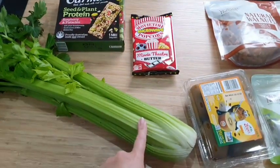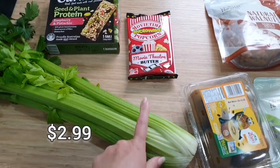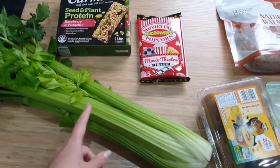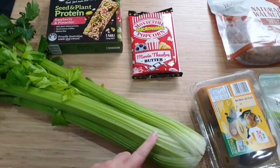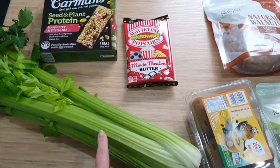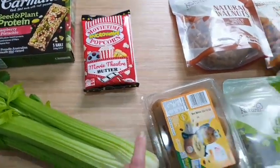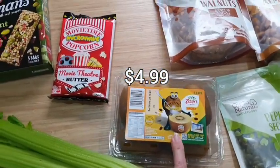I also grabbed a celery from Aldi. It was a pretty good price there. I will use this in cooking, but we'll also use this for snacks. So I'll cut this up, get this in the fridge, and it'll be ready to go. We can fill these with peanut butter or use them as dipping sticks, veggie sticks with some dip. I did also grab some kiwi fruit, just to have something different.